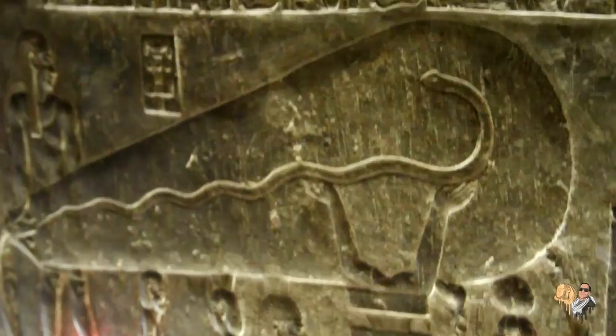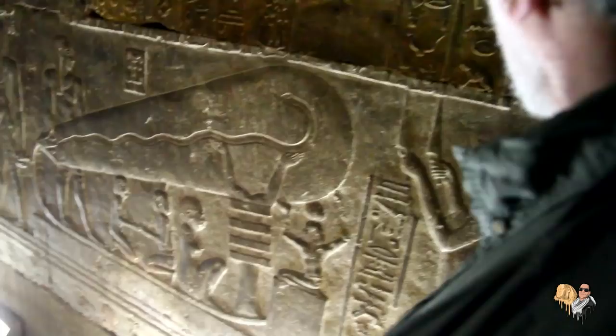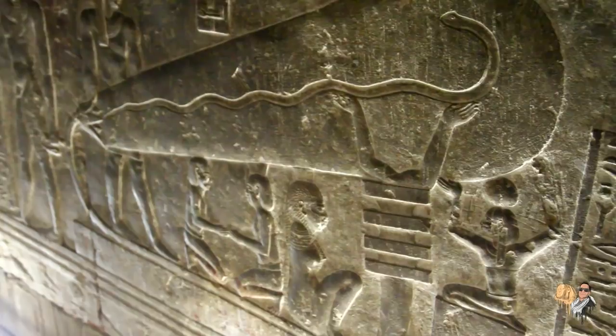And so I agree with my mentor, John Anthony West, who in video 2 of this series talks about how he interprets this particular relief as being a place before creation. Because the Ogdoad were the original elements that were believed to be inert, that is to say, before creation, yet they contain the potential for creation. They contain the seed for creation. They were the mothers and fathers of the sun god.